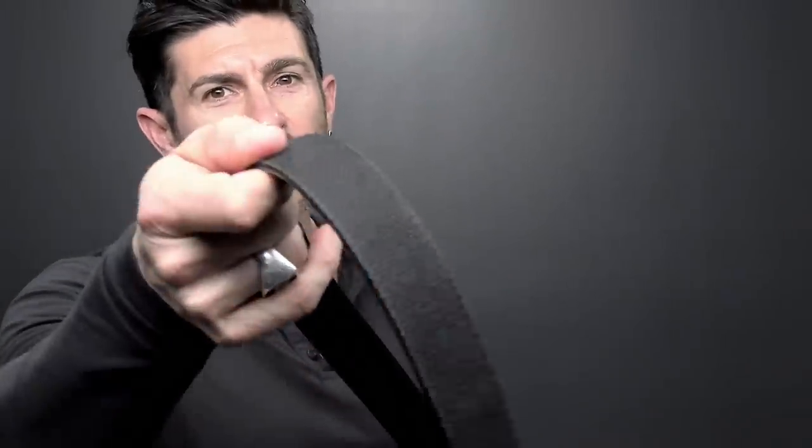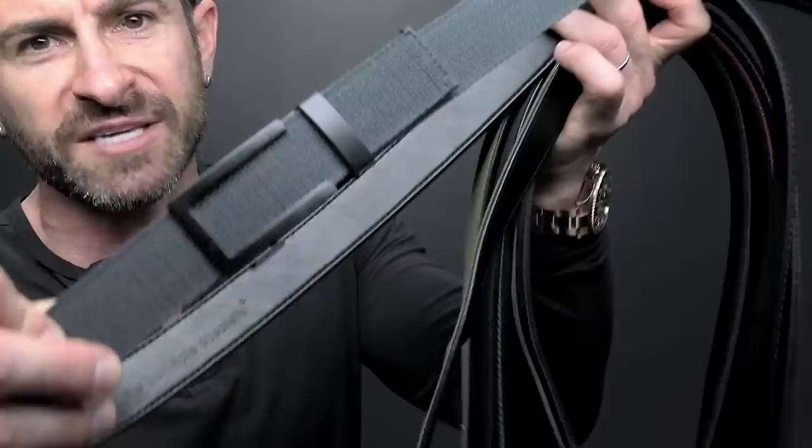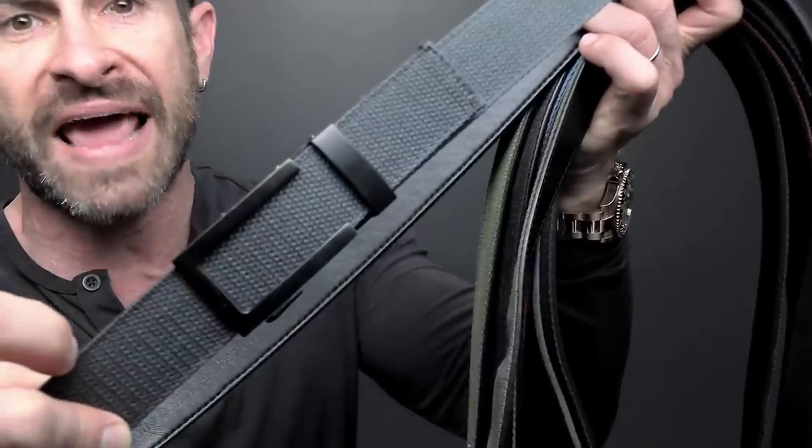Something else I love, this blue and red fabric stripe, ridiculous. Also, you can't go wrong with the solid black. It looks incredible. Another one of my go-tos with jeans and a white polo, guys, this looks amazing. One of my favorite belts, right? It's this gray Anson belt with the matte black classic Anson buckle.